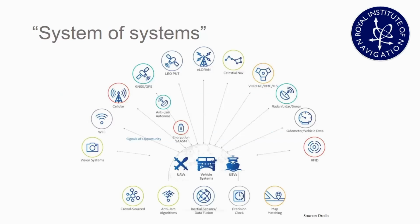And then in terms of mitigations, what do you do about this once you've assessed your risks? Well, there are an awful lot of options, but the headline is, if your application has got some safety or commercially critical aspect to it, or it's critical infrastructure, then do not, under any circumstances, just rely on the navigation from space. Think about a system of systems, integrating different ranging sources together. And there are many, as you can see from this diagram.